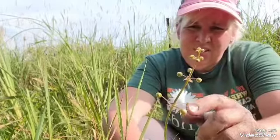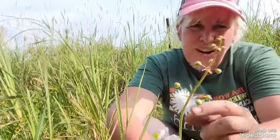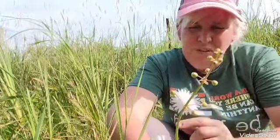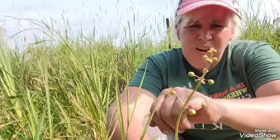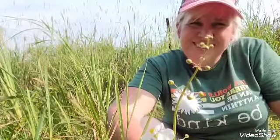And then also there's these things called brackets here that I read about that are just part of the flower, and they're real fragile little brackets here at the axil of where the petiole of the flower. So the flower itself also has quite a long petiole where it comes off the stem and then blooms at the end of that petiole.